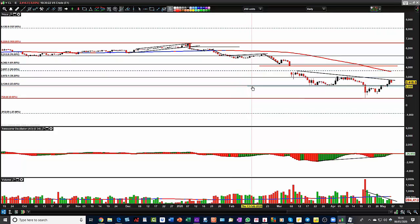But if we subsequently close above 20, I'm just going to take it one day at a time and let it wiggle around. Now we've hit that major resistance, and then see what it gives us. Okay, thank you.